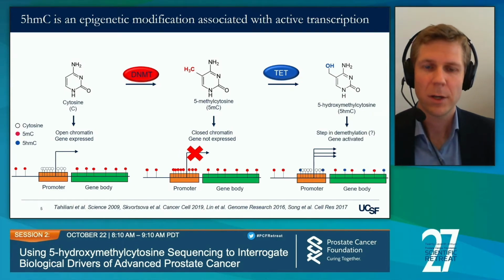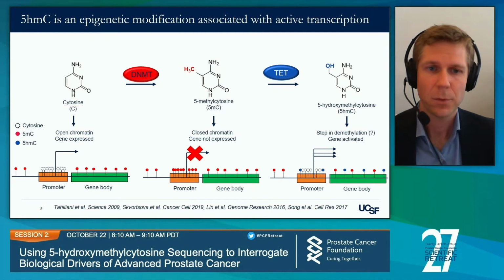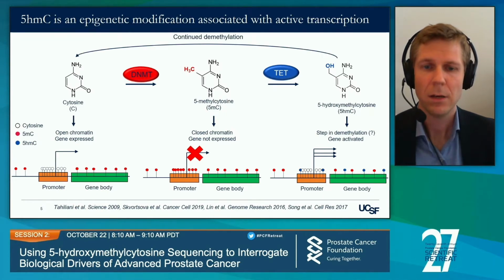If this really has a biological role in activating transcription, or if it is a mark of a region undergoing demethylation, is not completely understood, but it is clearly enriched in transcriptionally active regions. And after the oxidation, the cytosine can then be converted back to its unmethylated state again.